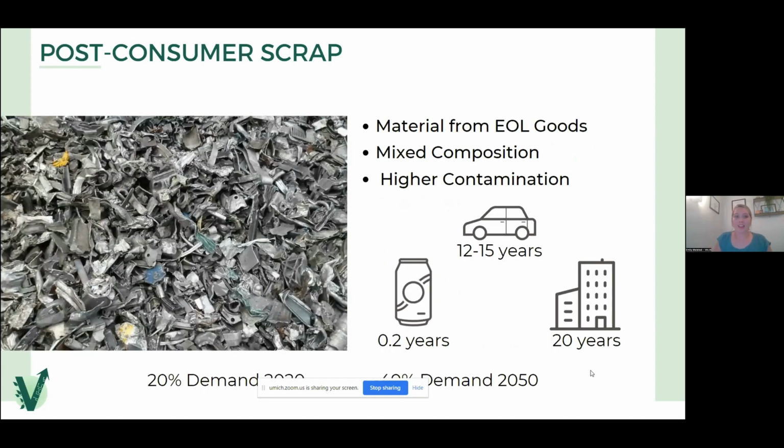Now, of course, as we're all centered in on is post-consumer recycling and the opportunities and challenges in line with post-consumer recycling. So as you can see, there's a pretty stark difference in what post-consumer aluminum looks like. You have a mix of raw and cast and painted pieces and organic contaminants and other metals that can get mixed in. So this is all of your material from the end of life goods. It's extremely mixed, higher contamination, and also as David mentioned, we're recycling the past. There's a gap between when the material was manufactured and when it's being reutilized.